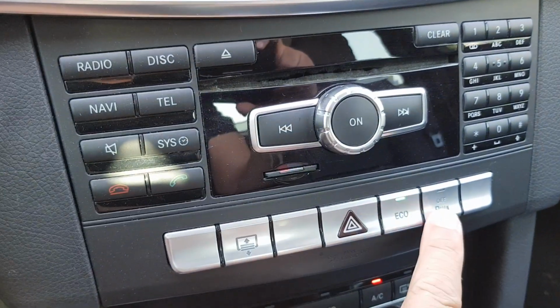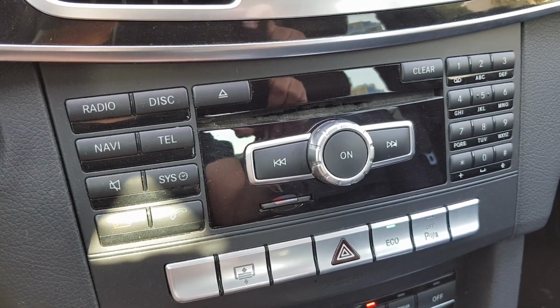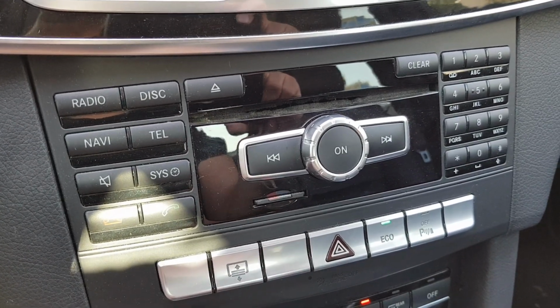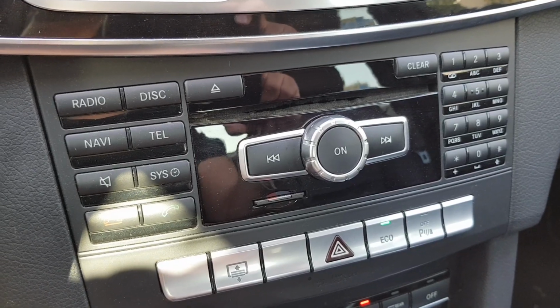You can switch the parking sensors on and off. Sometimes if you're in stop-start traffic and you're not moving for a while, it is handy to be able to just hit a button and switch those off so that the bleeps don't keep going. But when you do need it, very reassuring to know that the Mercedes system has got your back.